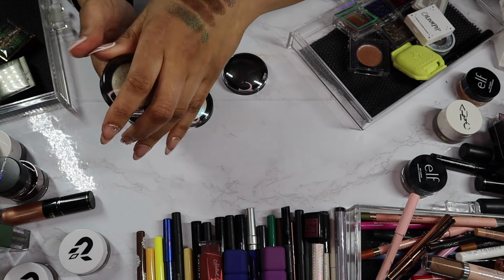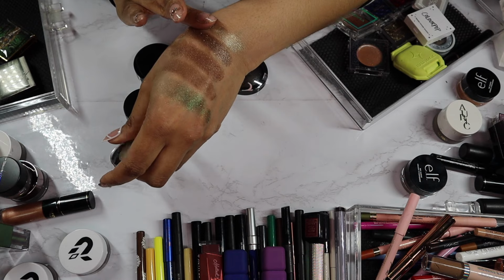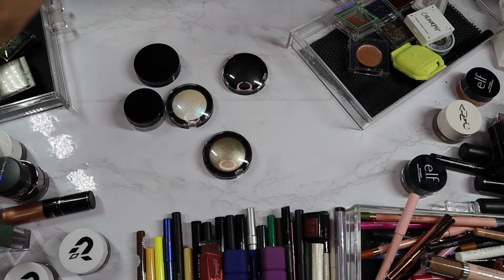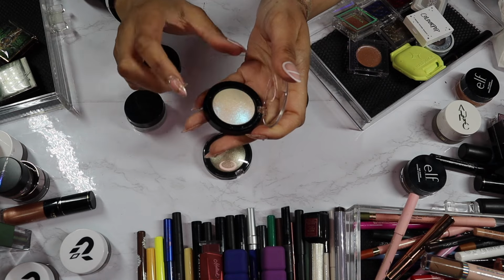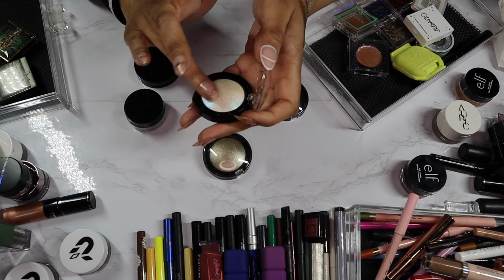Stunning. Oh, wow, that is stunning. Maybe I'll keep that one. I don't know. That's really pretty. I haven't swatched this in ages, so I high key forgot what they look like. So stunning. And then this one, I would say, looks like one of the shades that is in Mothership One.